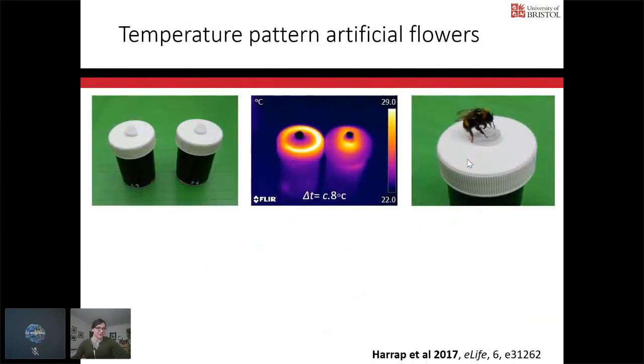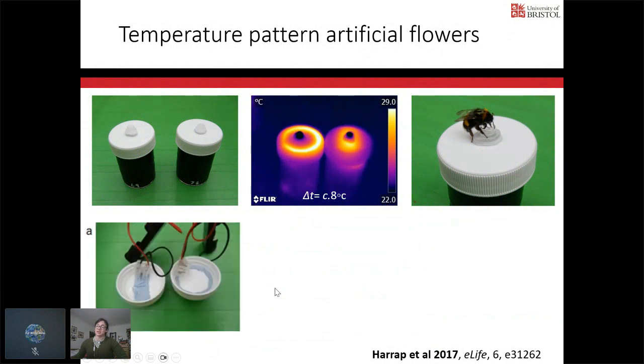So having established that, we are going to reuse that conditioning protocol I described before, but this time the flowers will differ in floral temperature pattern arrangement as opposed to floral humidity. So we have two temperature patterns that we create, a circle pattern and a bar pattern. And these are created by putting heating elements under the surface of these artificial flowers and changing the arrangement of those components to create different temperature patterns. Because the same components are used, the actual amount of heating that happens doesn't change, just the arrangement of that heating.